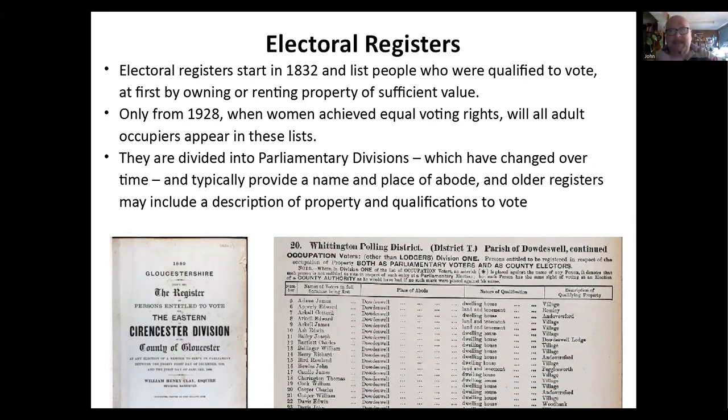So you get a name, you get a place of abode, the nature, dwelling house, land or tenement, that sort of thing. So again, they can be quite useful, but they don't have a massive amount of information about property on it really. They can also be searched on Ancestry, which, to be honest, is quite a good way of searching for it because it's normally the quickest.